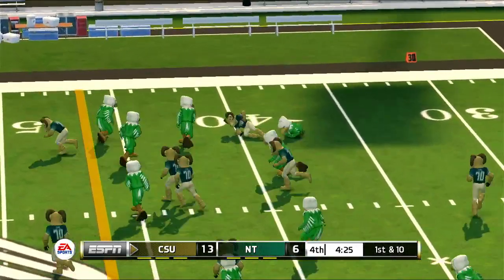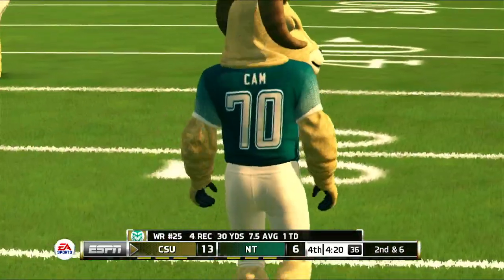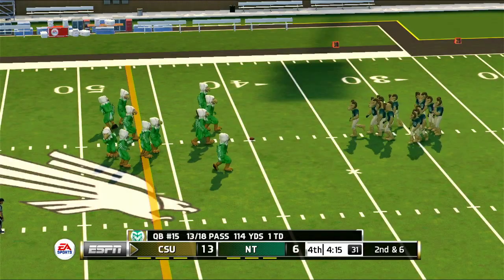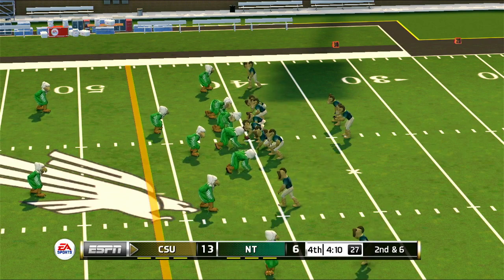Quick out to his receiver. Tackle at the 40. They get 4 yards on that pass play. You gotta love the screen pass. Pretty good blocking in front, and it netted some decent yards. From their own 40-yard line, it's second down.